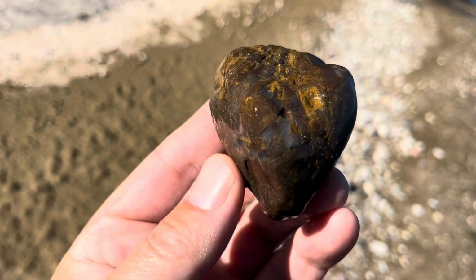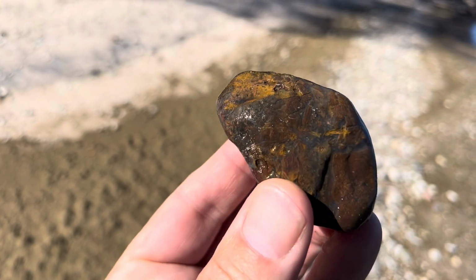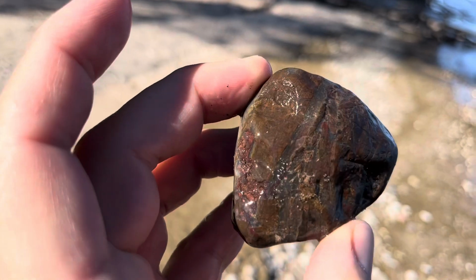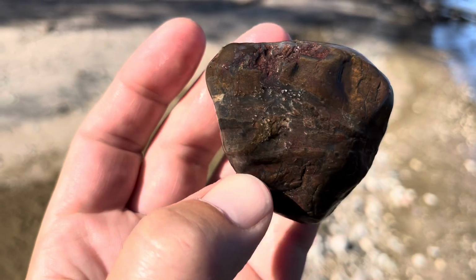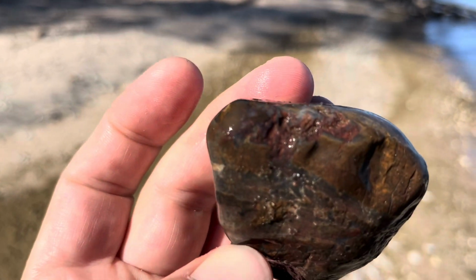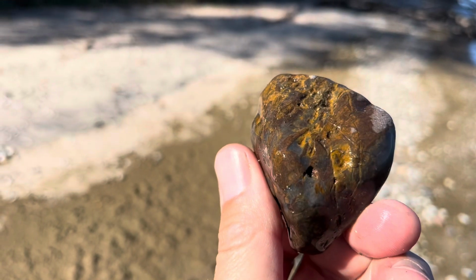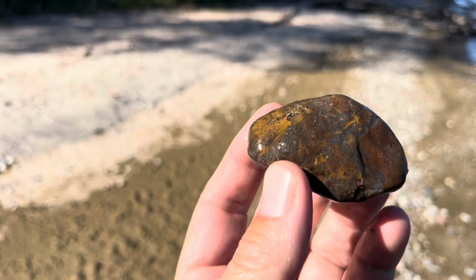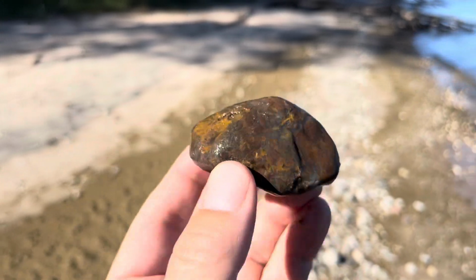All right, just dug this one out. Nice little, I don't know if it's jasper or chert. There's some quartz in there. It's got this very brecciated pattern on the back. I'm not sure, some really bright red right there at the top. Really cool, maybe some sort of jasper, brecciated maybe. Pretty cool. Let's go.